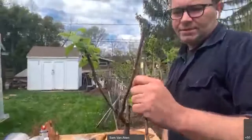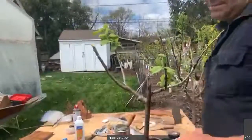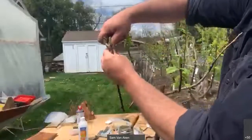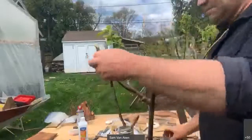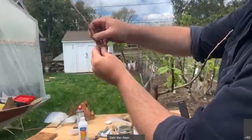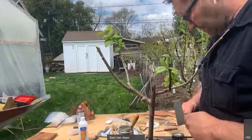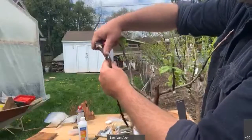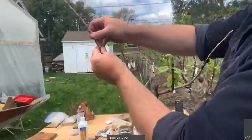and try to match it with the branch. Turn this so you can see better. Okay. Notch here. Notch right here. Again, keeping the thumbs together. So sometimes when you're using thicker branches, when you make that notch, just pry it open a little bit. Slide this in.